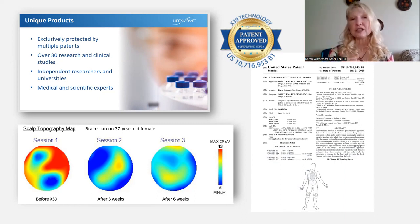So in this first session, before starting the X39, you can see that this is a very overactive, probably very inflamed brain. She's probably got some anxiety going on as well. And in session 2, after she's been on the X39 for 3 weeks, you can see that the brain appears much more calm. And after 6 weeks, she maintains that calmness.